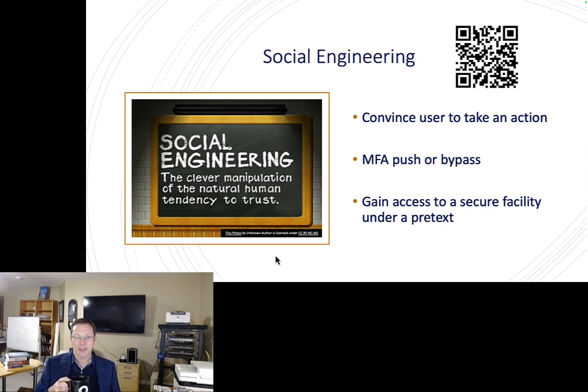Social engineering. All right, so I know we've got limited time. I'll pause here for a second. If you want to know more about social engineering, just simply scan the QR code. Pause for effect. I needed another drink of tea anyway.